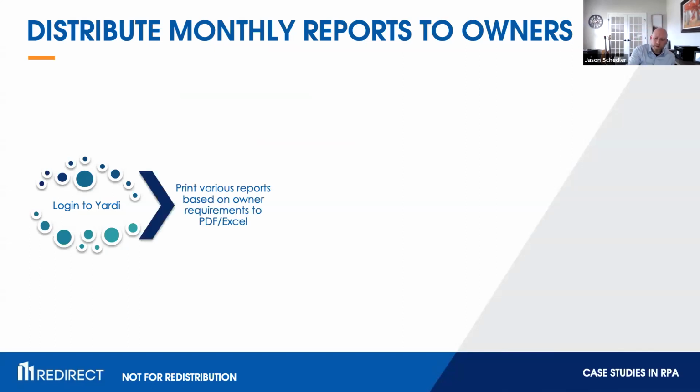It has its own login, so it has access only to the things that it needs to do for this client, and that's it. The bot would go and print all the reports in bulk based on the owner requirements, breaking it up to be as efficient as possible. And the bot is able then to save those files to PDF and or Excel, depending on what's needed.